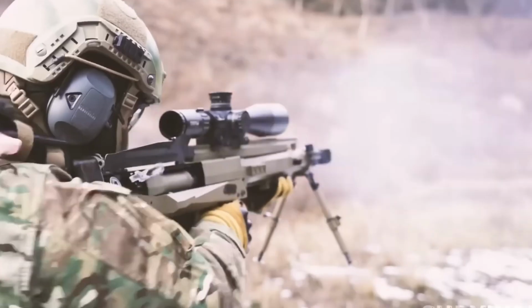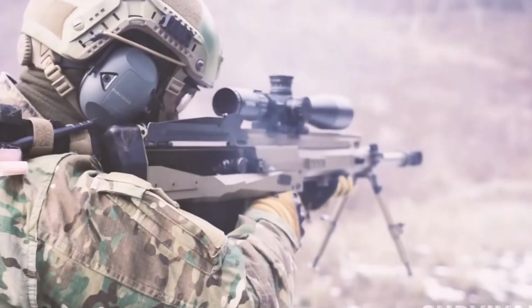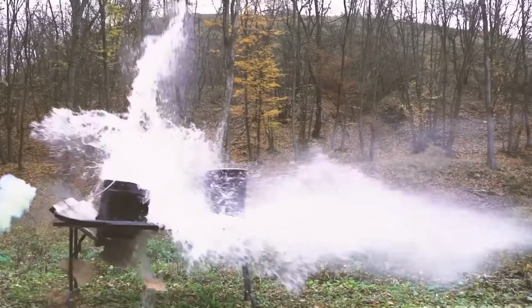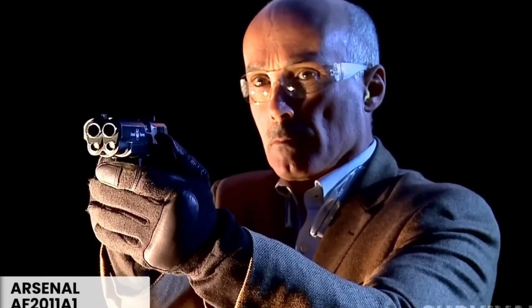The gun uses a magazine of 5 50 caliber Raufoss MK2 bullets, which it can fire in under 3 seconds. Despite its modest size, this rifle is perfect for eliminating troops and lightly armored targets. It's like going into battle carrying an artillery piece.